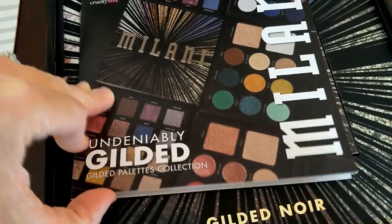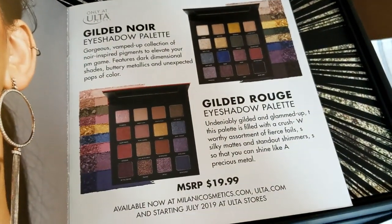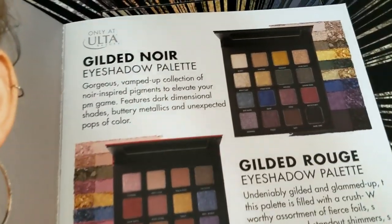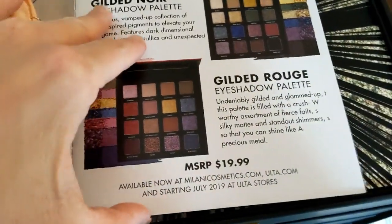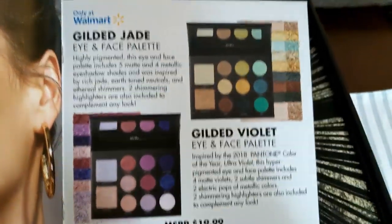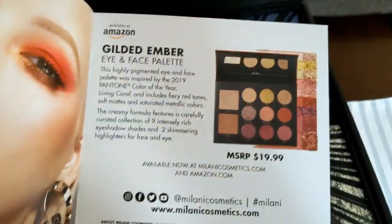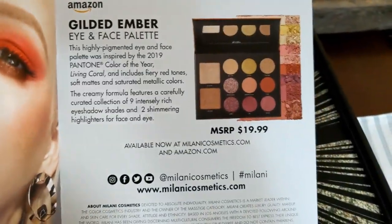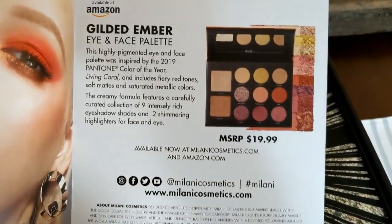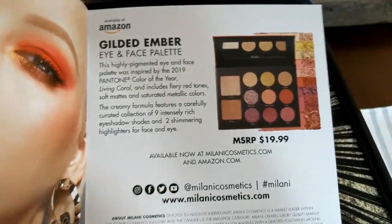It says Undeniably Gilded. And then on the inside, we have the Gilded Noir and Gilded Rouge, which they sent to me last month, and these are $19.99 each. They're going to be at Ulta. It says it's an Ulta exclusive and also available at Milani's website. And then we have Gilded Jade and Gilded Violet, which are only at Walmart and also Milani's website. And then Gilded Umber, which is available at Amazon, and then also Milani's website. So 3 different stores that you have to go to get these palettes, but you could always just go to milanicosmetics.com and get them all.